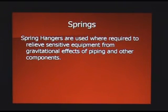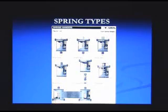It picks up the weight, but for the thermal growth or contraction, it will give in. But it will always carry the weight within 15-20% of the variation shift in the loads. So there the springs are used. Let's see the picture here.